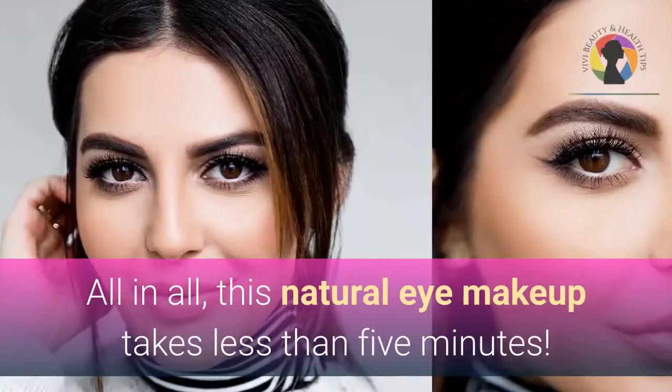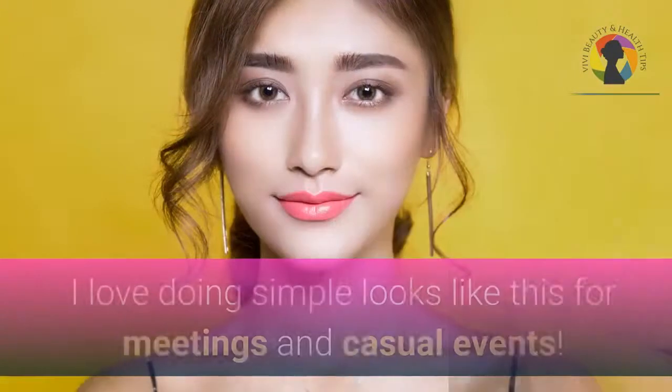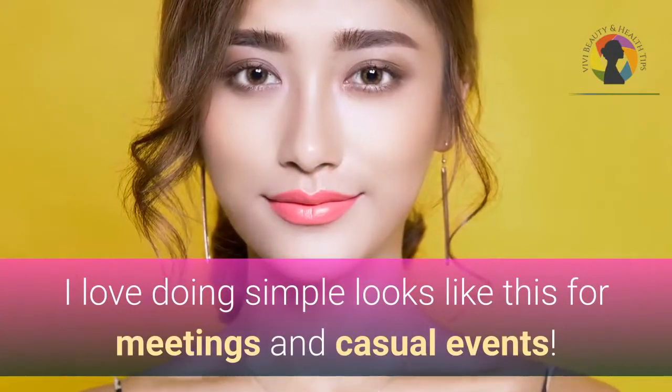All in all, this natural eye makeup takes less than 5 minutes. I love doing simple looks like this for meetings and casual events.